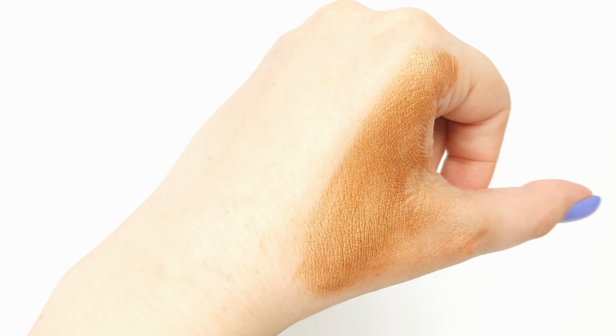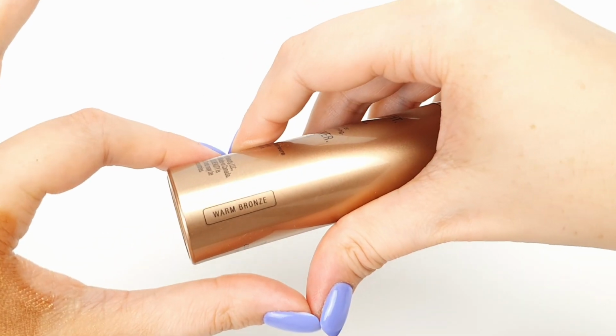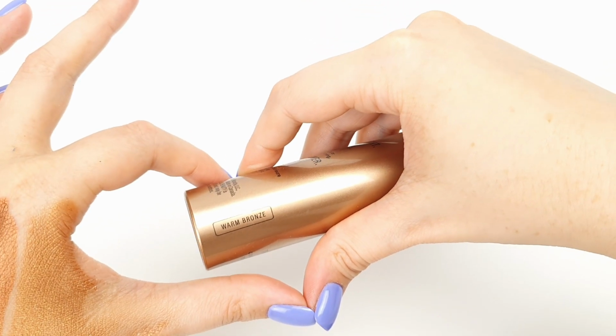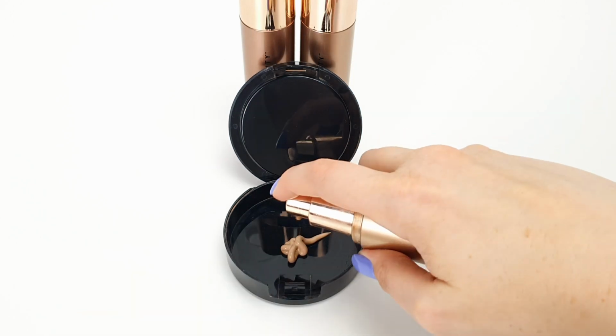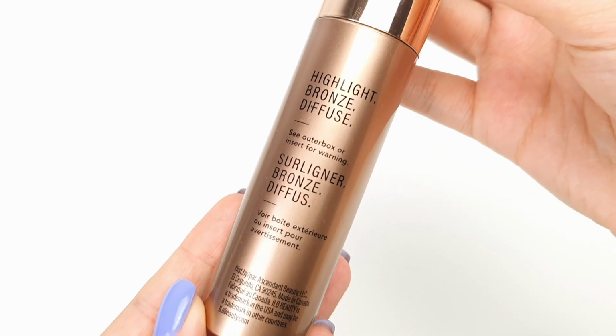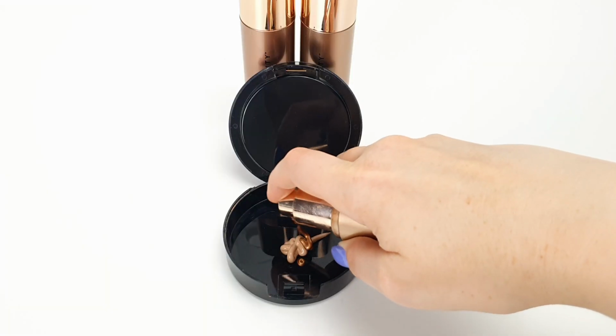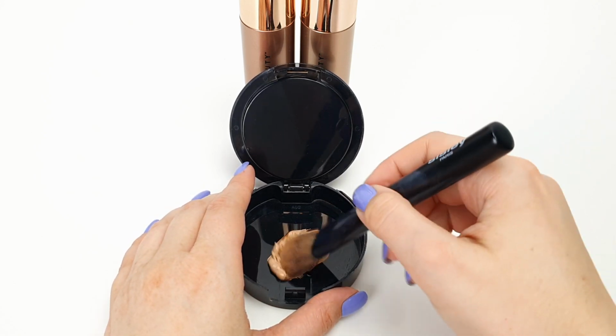The formula is lightweight and blends beautifully, leaving my face looking fresh, healthy, and luminous. I sometimes mix it with foundation for an all-over glow, or use it over foundation to bronze and highlight. You only need a tiny dot to see the glow, so one bottle lasts a really long time.